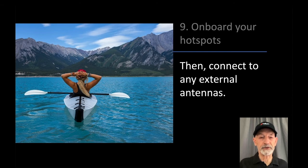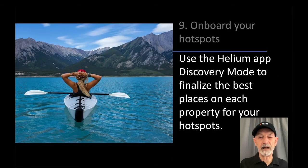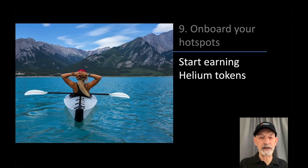Then connect to any external antennas. Register your hotspots using the Helium app, and use the Helium app discovery mode to finalize the best places within each property for your hotspots. Set your hotspot locations in the Helium app. Wait for your hotspots to sync with the Helium network. That could take 1 or 2 days. And start earning Helium tokens.